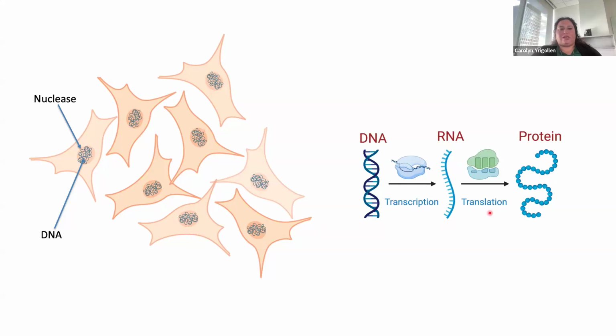And in translation, a ribosome is going to read through that RNA sequence, and for every 3 nucleotides of the RNA, it's going to add a new amino acid. And so proteins are really just long chains of amino acids that then end up folding over on themselves. Sometimes they add new chemical modifications to them, and then they're able to perform a certain function.